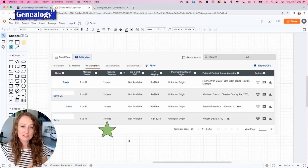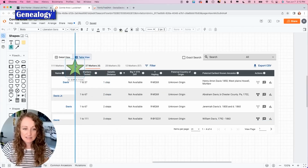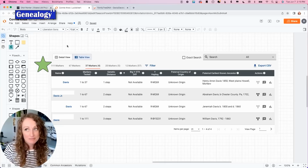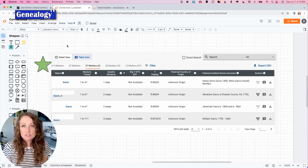My number 1 rule is that your genetic distance, this number, should be 3 or fewer if you ever hope to find a common ancestor with this person. That's when you've tested at 37 or 67. If you've tested at 111 markers, I'll allow up to 5 differences. But that's really it. If you see a bunch of people on your match list that are 6 or 7 differences from your profile and you're wondering who they are and how you're related, stop wondering. You're not going to figure it out, probably, because you're related way too far back, way before records, way before genealogies were even taken. So that's the simple explanation of this table.